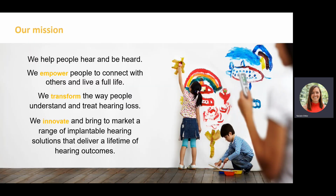At Cochlear, our mission is to help people hear and be heard. We empower people to connect with others and live a full life. We transform the way people understand and treat hearing loss, and innovate and bring to market a range of implantable hearing solutions that deliver a lifetime of hearing outcomes.